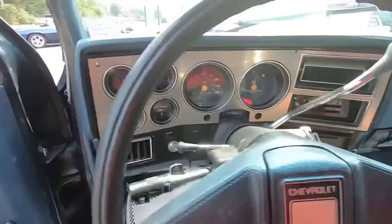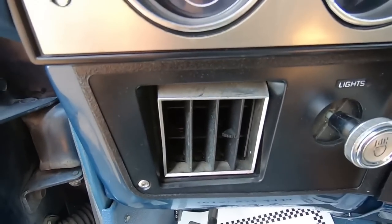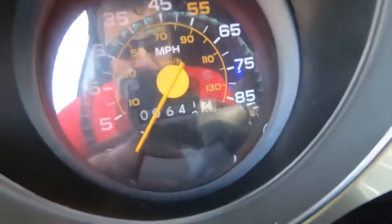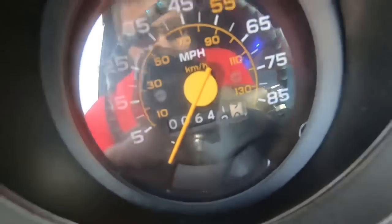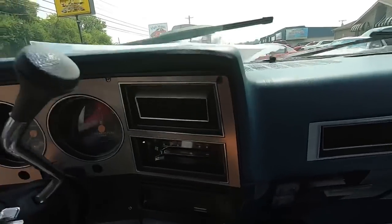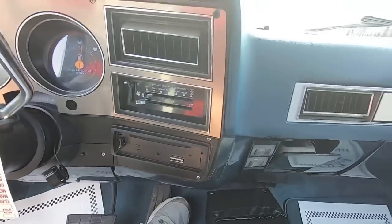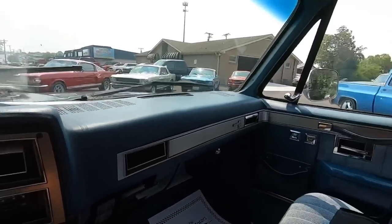Starts up nice and easy. Hasn't had much of a chance to come up on the temperature. That is freezing cold right now. Good oil pressure on this one. Show you the mileage on it. Gas gauge. Basically, the radio's in the office. It does work. Sounds good.